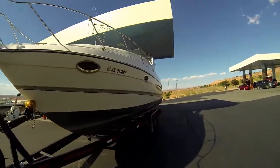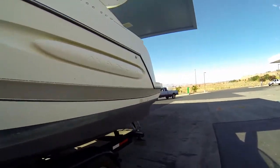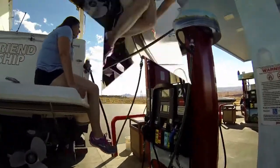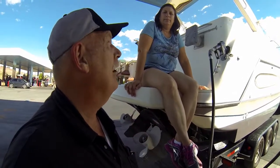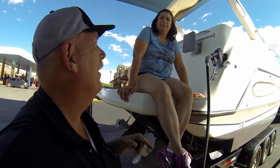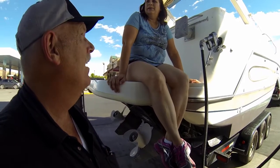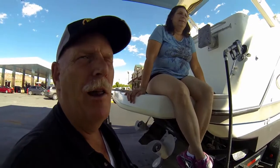Well, after 5.5 hours of driving up to Page, Arizona, it was time to launch the boat at Lake Powell. But before we do that, we have to do the dreaded thing, put gas in it. So the bad part about this trip is we probably put $120 or so in the tank. Then we got to spend $80 for a national park sticker. So we'll be dropping about $250 in the next hour.